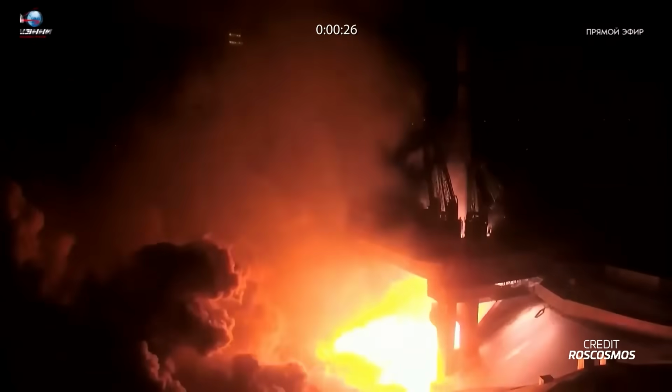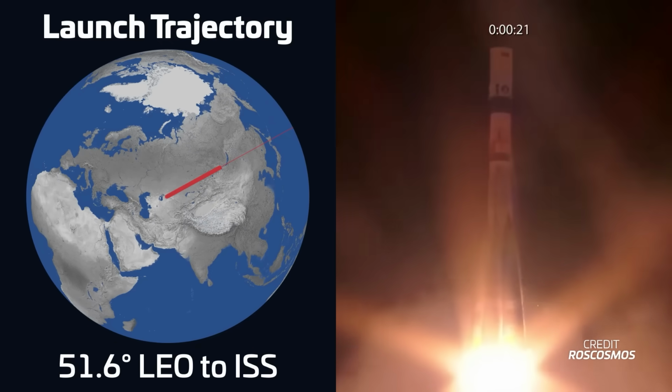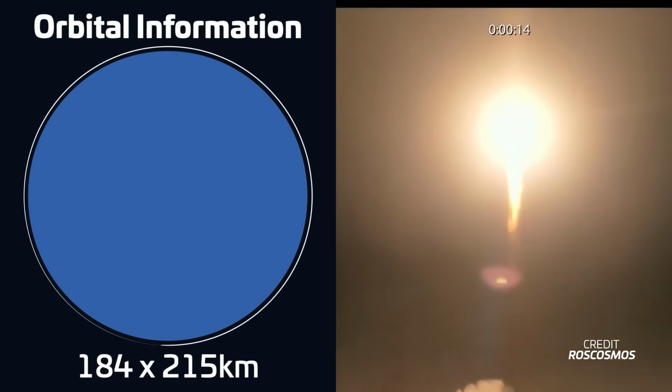And the final launch of the week took place from Kazakhstan, with a Soyuz 2.1A rocket launching the latest Progress resupply vehicle to the International Space Station. Liftoff happened on February 27th at 21:24 UTC from Site 31 at the Baikonur Cosmodrome.